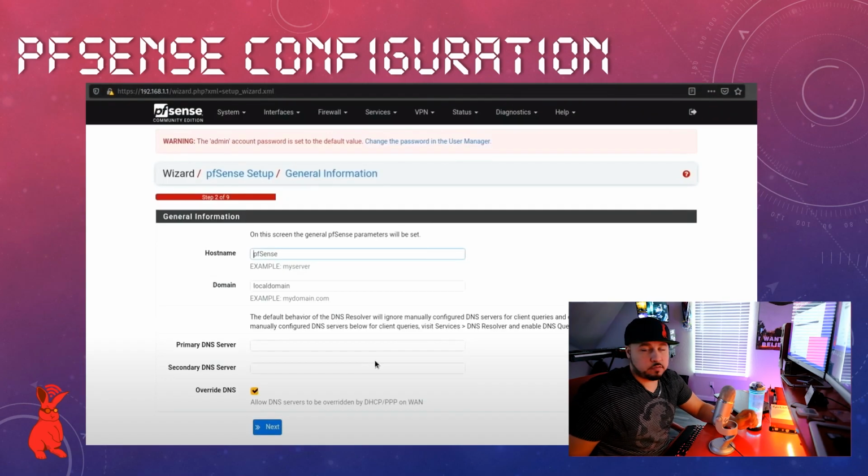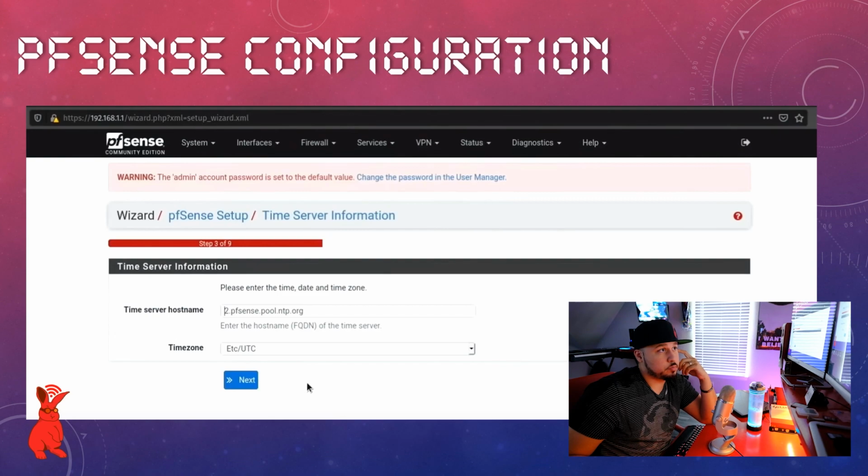And these are some real basic pfSense configuration screens. Choose a host name, choose the domain if you want to use one. And then for the DNS server, if you want to put 8.8.8.8 or 9.9.9.9, or if you want to override DNS, allow DNS servers to be provided by your ISP. I left that checked and I was good to go. I just gave my firewall a host name. Pretty simple stuff. Time server, this is just choose your time zone, easy day, right?